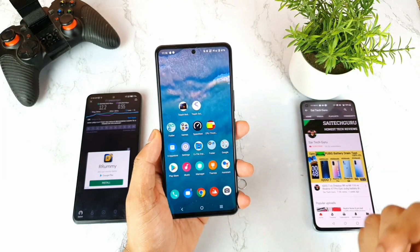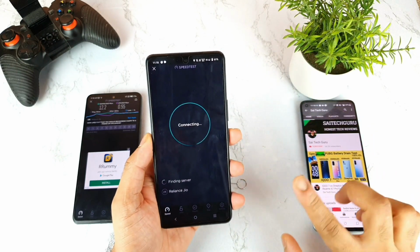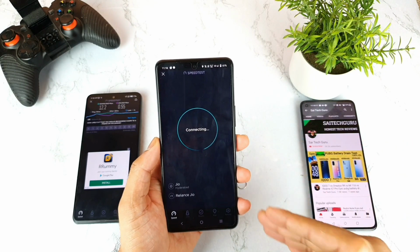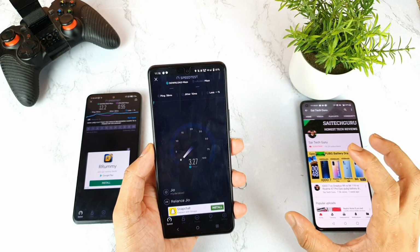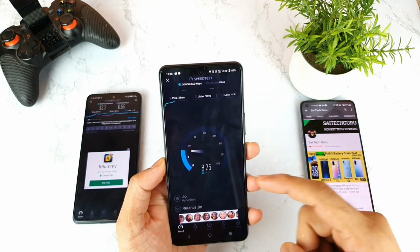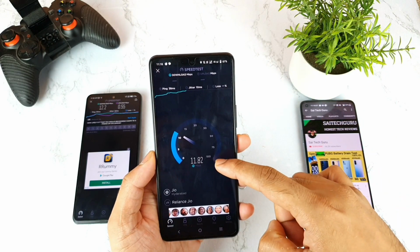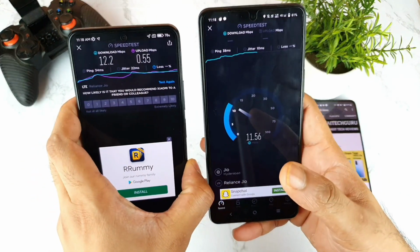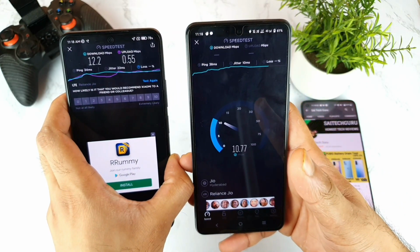Let me do the speed test as well right now. You'll get to know. But you might have another doubt: 4G and 4G plus, will it make much difference? In some scenarios it will make much difference, but not most of the time. Right now you can see, friends, even the iQOO without 4G plus went up to this kind of speed. As you can clearly see, friends, in my location it went up to close to those speeds.